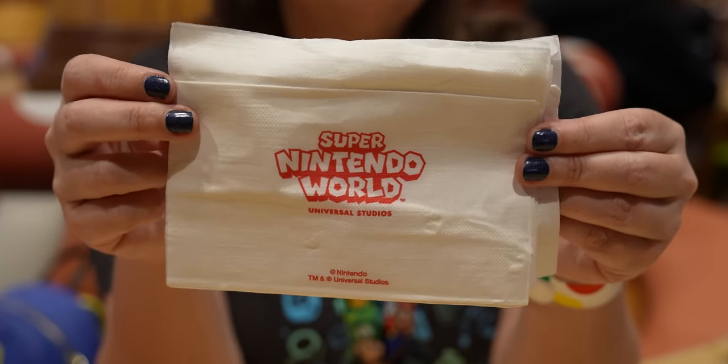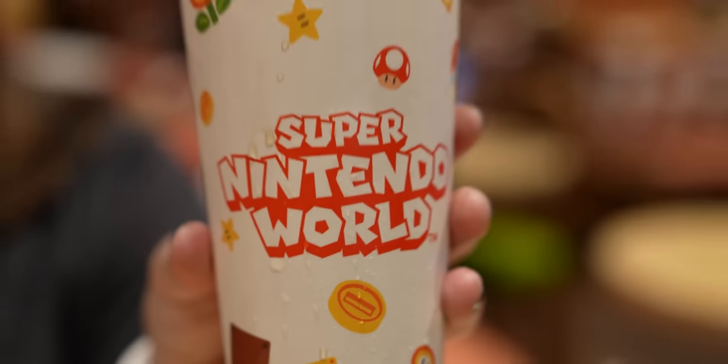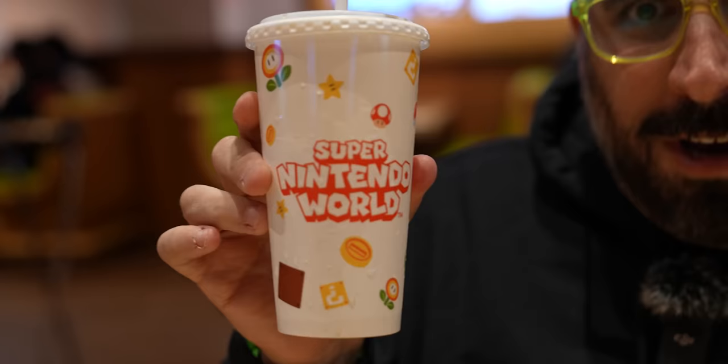I just want to say that how cute is it that the napkins and the cups here all say Super Nintendo World? It's all customized. It's just not some generic Universal Studios cups and napkins.